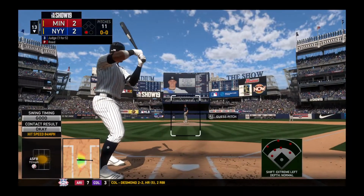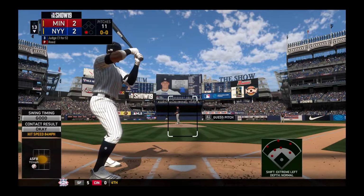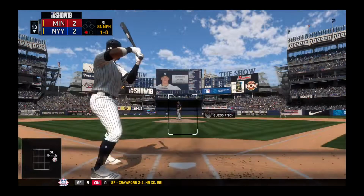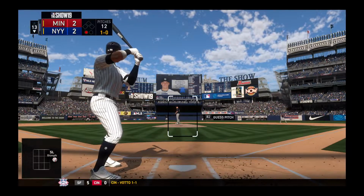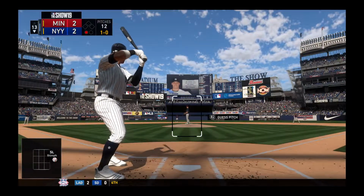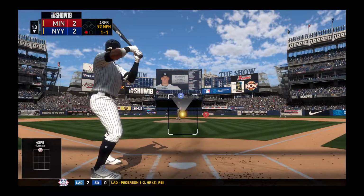Stepping into the box, Aaron Judge, and looking to improve on a 1 for 5 effort so far. He's set. Here it comes. Yanked the slider across that time. Laid off for a ball. And a high strike there. It's 1-1.